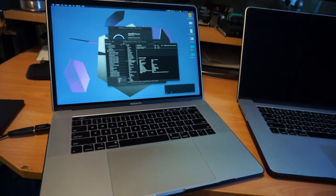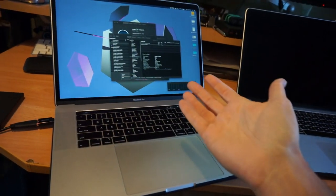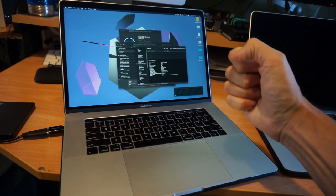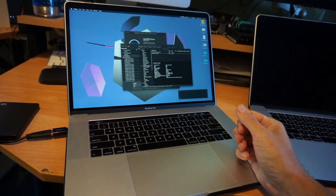I am using these as video editing machines. If you're not pushing them that hard all the time, you're not going to notice that. But if you're not pushing them that hard all the time, why are you buying a machine this expensive? You don't need a $4,000 computer to be writing documents.